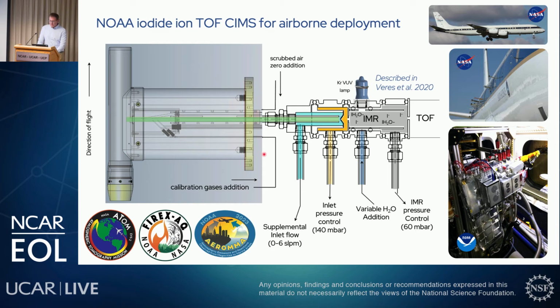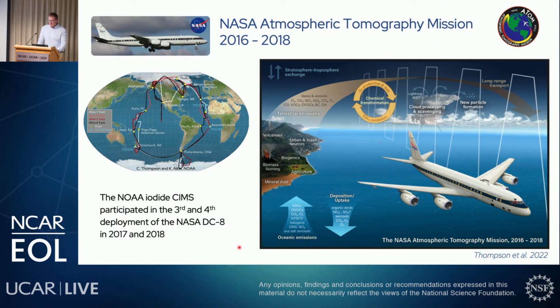So most of the work I just talked about was iterations that came from ATom and FIREX-AQ. Like I said, AROMA, many times today, we're planning this AROMA project that'll be the next flight of this instrument. But I want to just briefly talk about NASA ATom observations. So many of you are aware of what ATom is. ATom was a series of global flights going from pole to pole. The global map here on the left is showing the 4 flight tracks of ATom going around the globe.